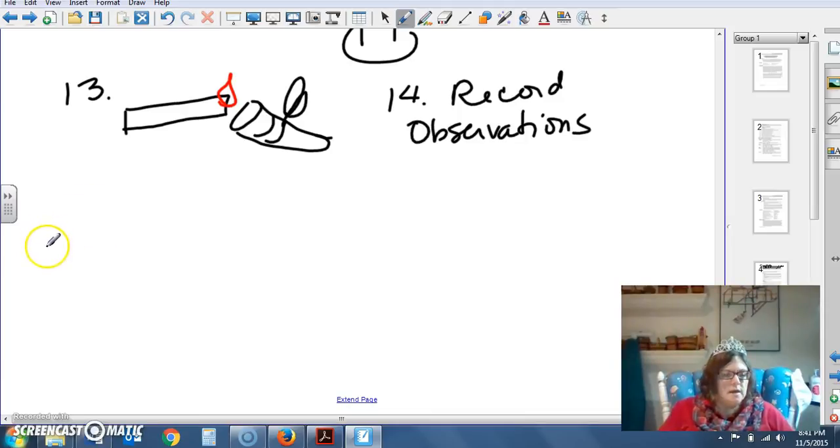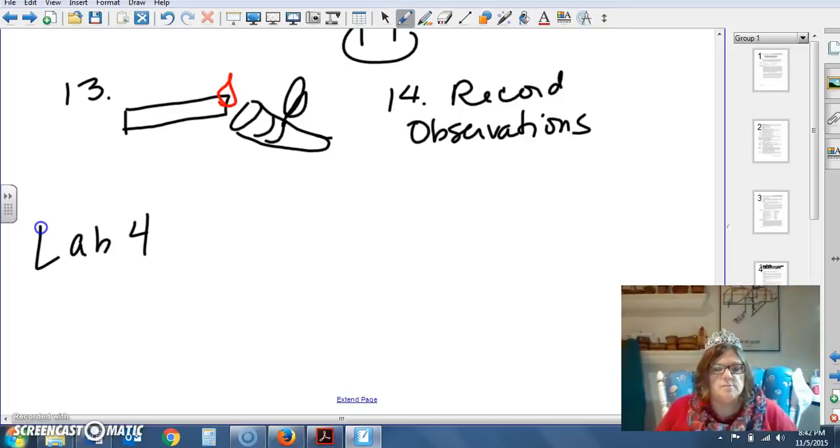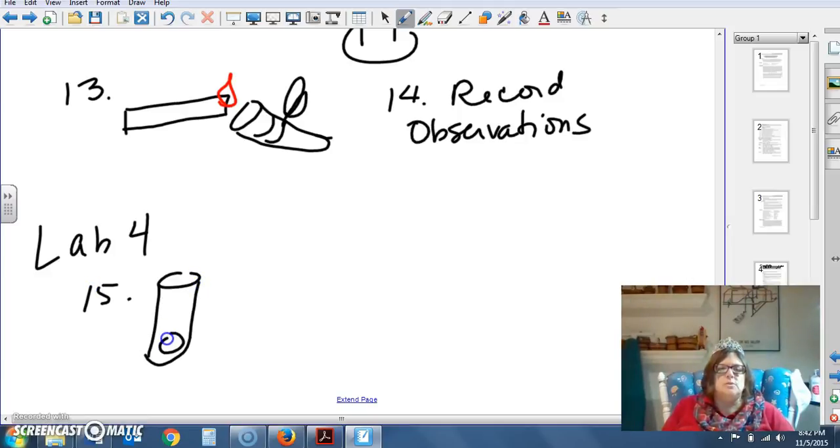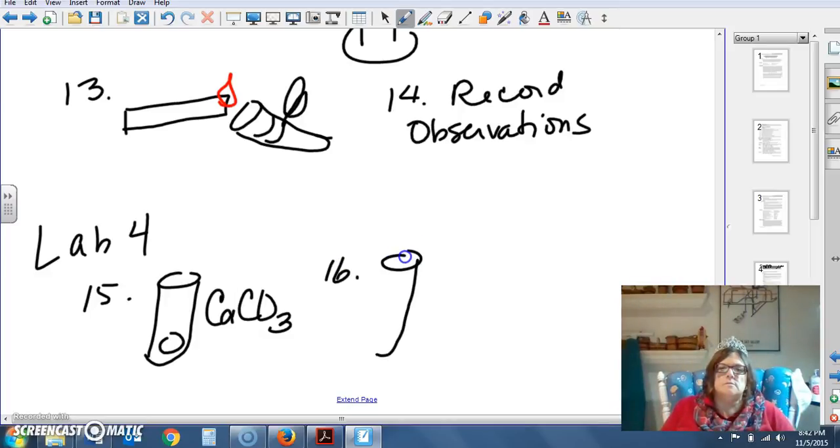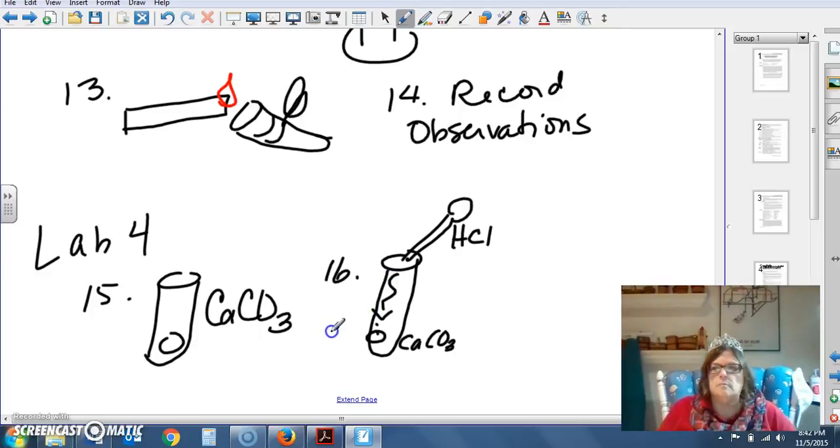All right, lab station 4. You're going to put a small amount of calcium carbonate in a dry test tube. Put about the size of a jelly bean of calcium carbonate into the test tube. Using a barrel pipette, you're going to add 1 milliliter of hydrochloric acid. Once again, that's going to be about the size of a pinky, maybe a little bit less.